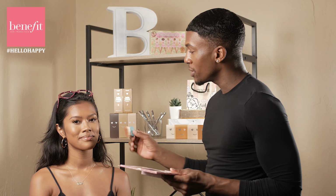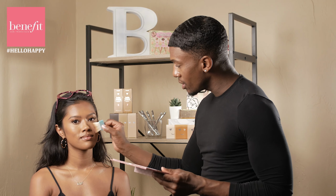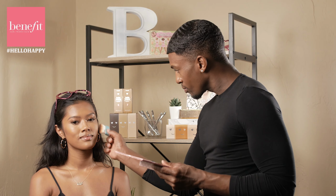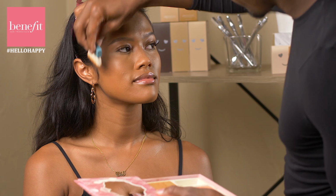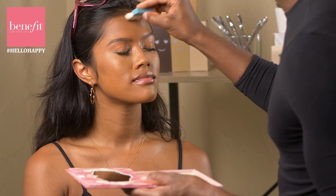And I'm just going to use the exact same brush we were using. Smile for me just a little bit. I'm just going to work that. I love this color because it has a nice amount of shimmer. And it gives you that beautiful summer glow. And then look at me, I'm going to do the cheeks now.